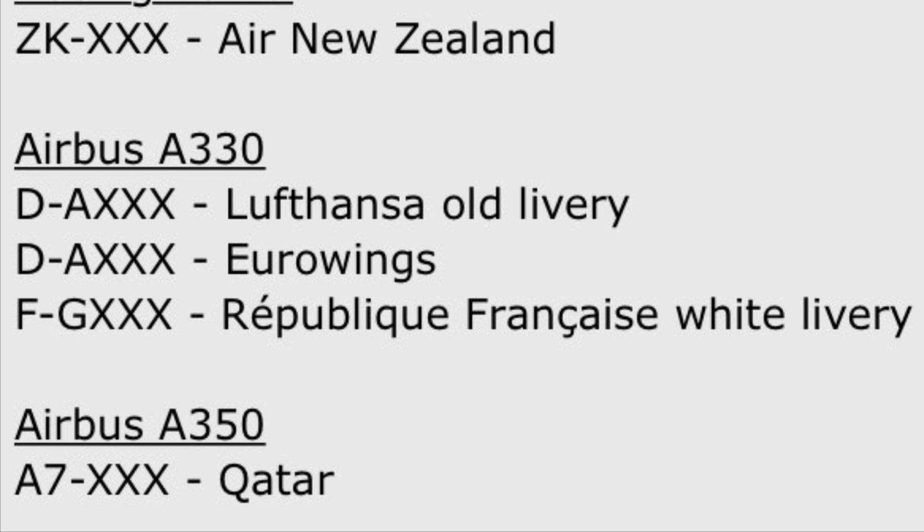So if I were to switch over to the NG, I probably would have done it now, but I think I'll just stick with the Gemini. And then the Foxtrot Golf. This is just kind of random. I went with the Republic of France, I guess. The white livery. That's probably not right, but that's all I could come up with.